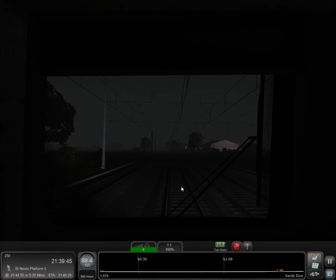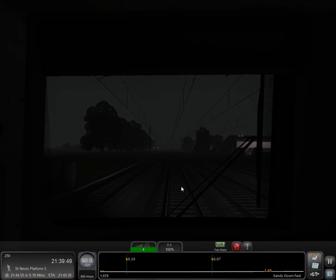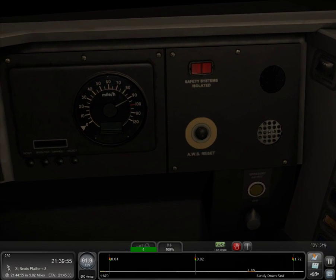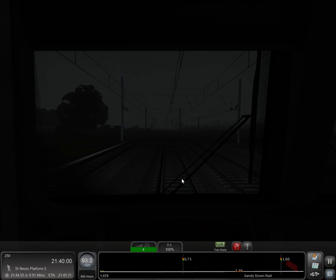St. Neots is about 9-ish miles away now. But as I said, we've got a pretty high top speed on this thing. Does it actually tell us a max speed in here? Okay, yeah, 100 is the max speed on this thing. Okay, that makes sense.